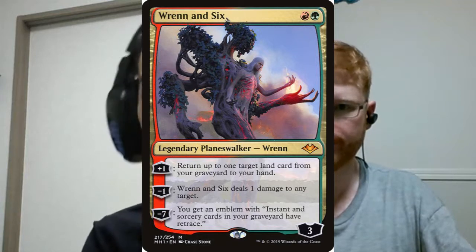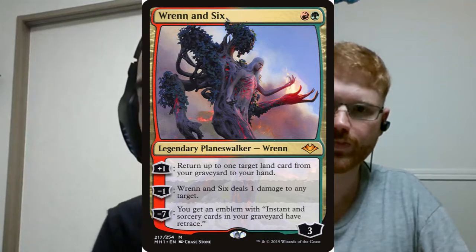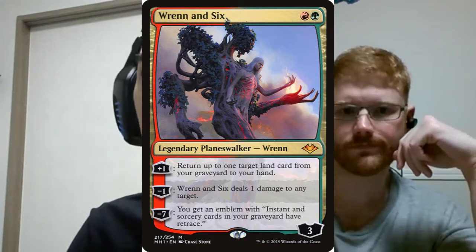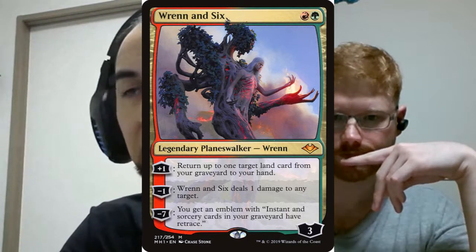Back to Basics and Blood Moon decks were pretty huge. Nimble Mongoose just not being very good. Delver decks, Grixis just being better because of Deathrite. Like Deathrite Shaman just shoved Rug Delver out of the format for quite a bit.